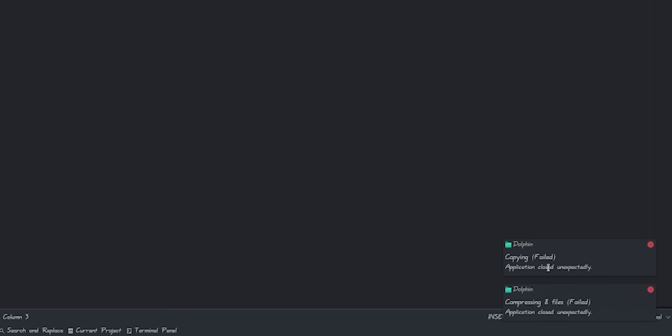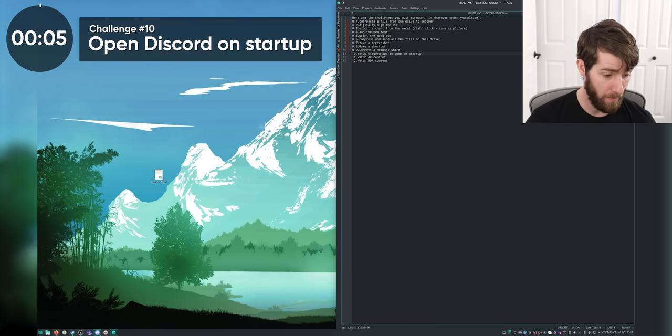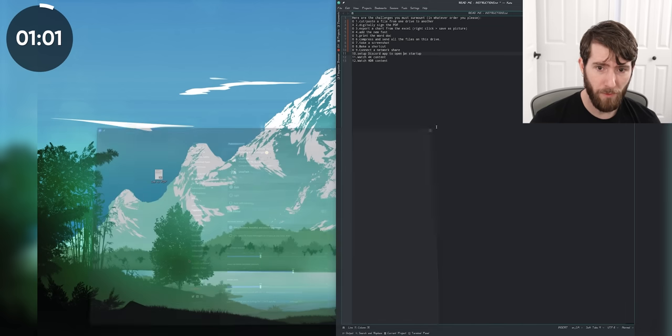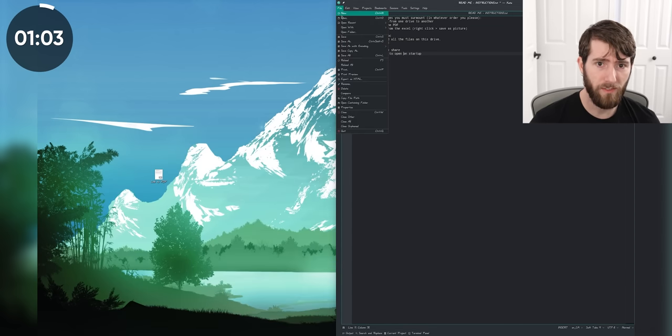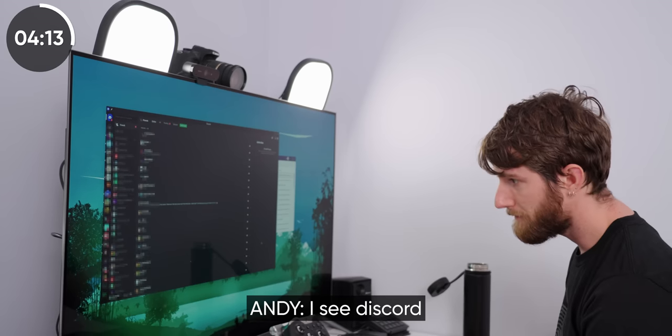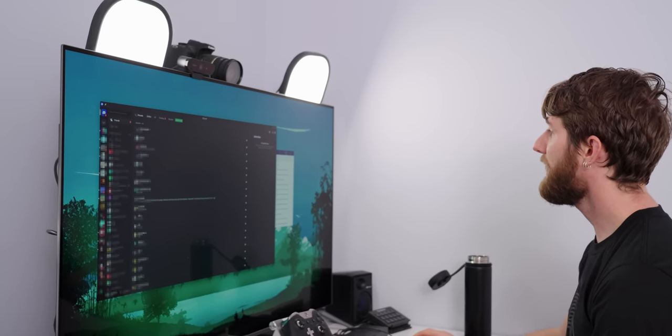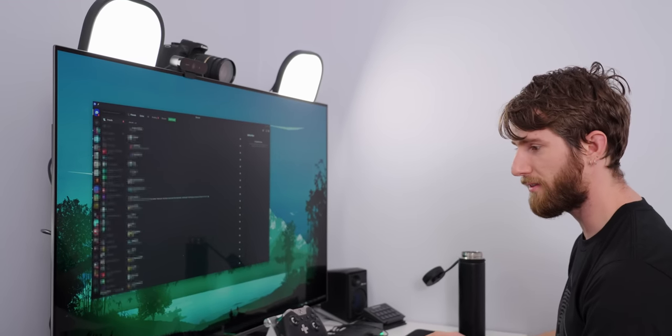Compressing files failed. Copying failed. Yeah. Thanks a lot, Dolphin. You suck. Set up Discord app to open on startup. I think it might just do that by default. The first thing I'm gonna do then is just test that. I'm feeling good, Andy. I got this. Hey, okay. Apparently I had already configured this. So another point for Linus.